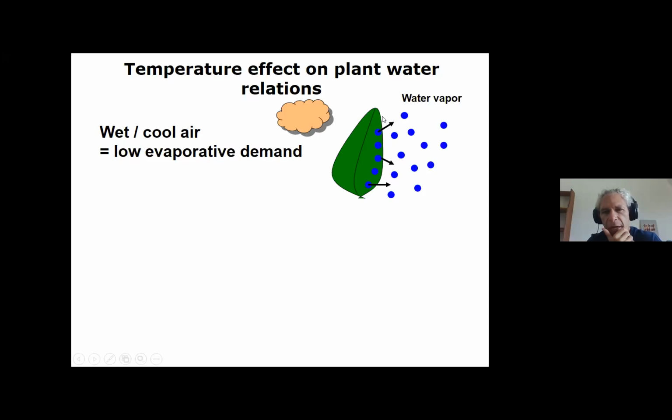Here, what I've represented in my slide is a leaf. Leaves transpire, and leaves photosynthesize. Photosynthesis is this essential process of exchanging carbon dioxide at the level of the pores on the leaves, which are called stomata. And naturally and unavoidably, that exchange of carbon dioxide at the stomata level goes with a water loss.